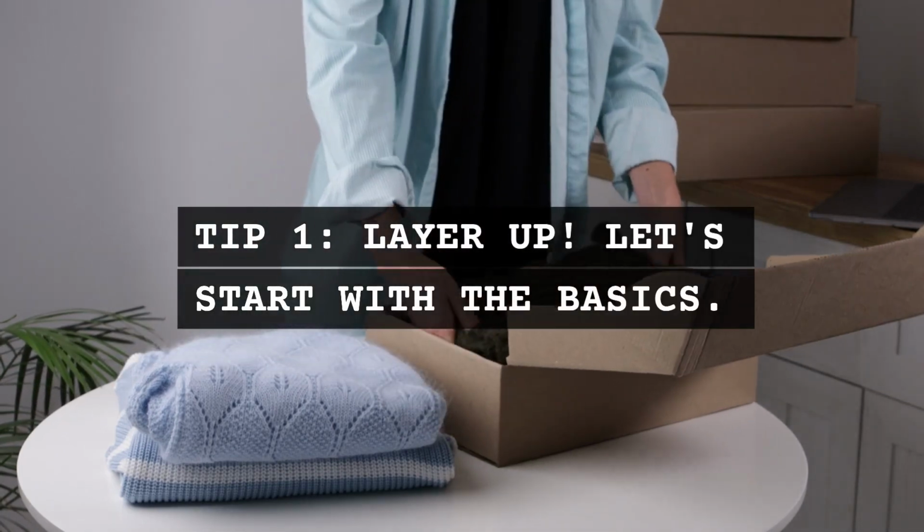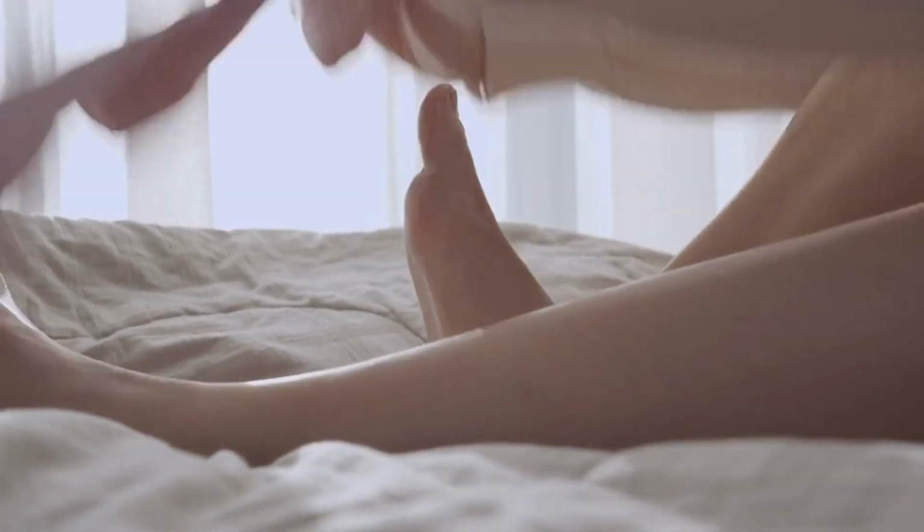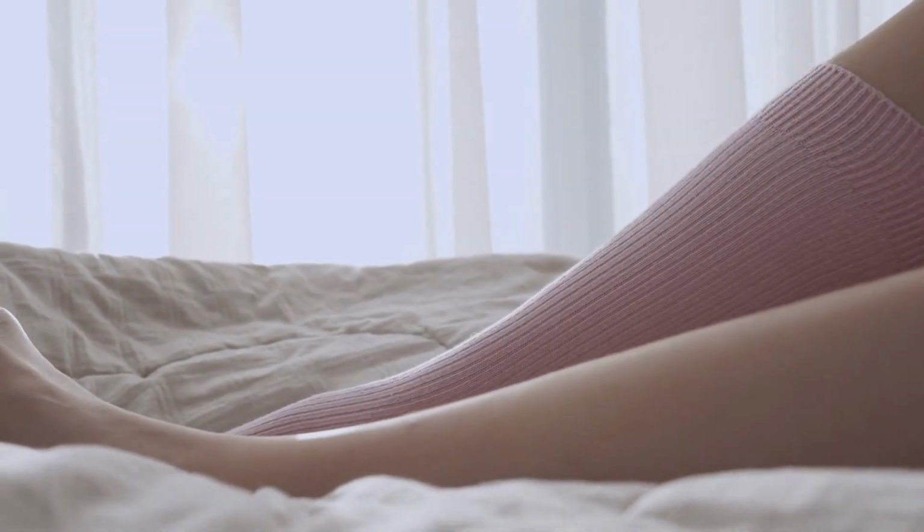Tip 1, wear up. Let's start with the basics. Layer your clothing to trap heat effectively. Consider thermal underwear, sweaters, and cozy socks to keep your body warm, even indoors.